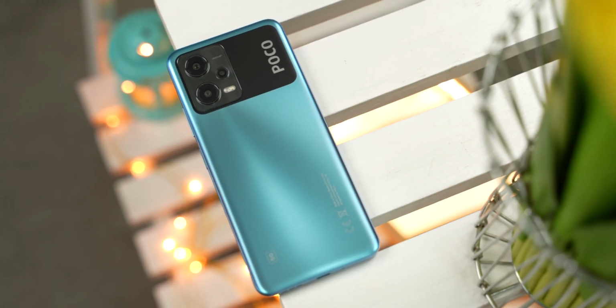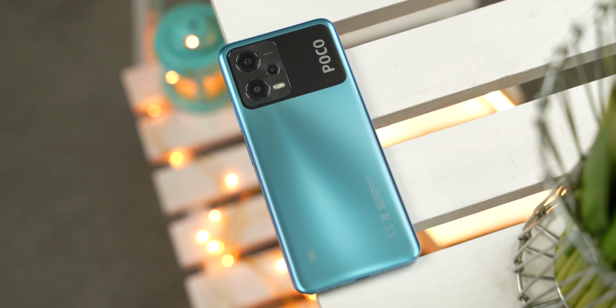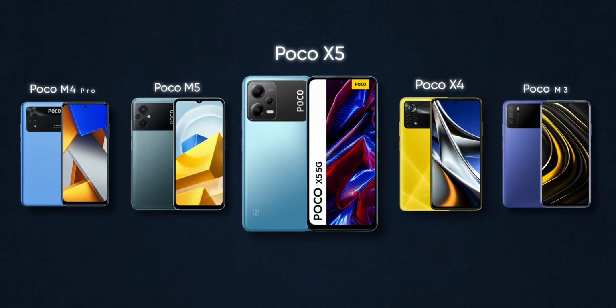To be very honest, this repetitive design choice with such a camera island has grown a little boring over time to me. So I really think that Poco could step up its game in the design department.